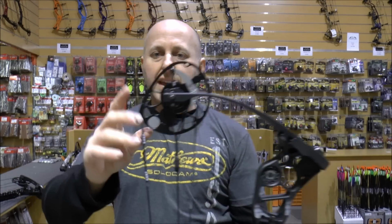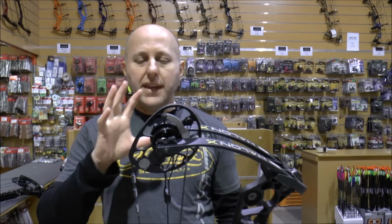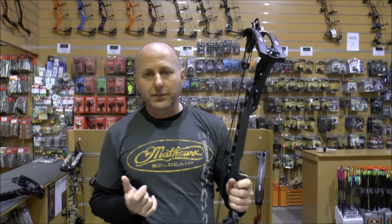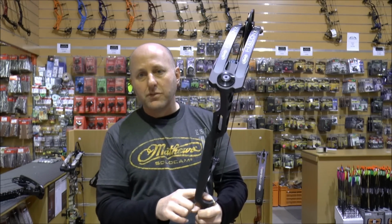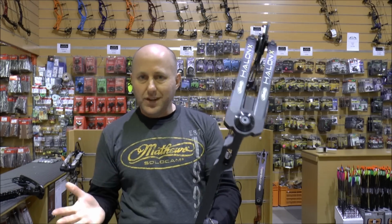So it's got smaller cams than the Halon, same sort of design as the Halon, but they're smaller. The bow's longer, so it's meant to be more forgiving. So to me, when Mathews originally came out with this bow, they thought this would be a great 3D bow. There's no question at all with that.